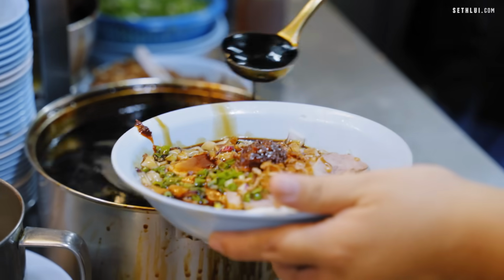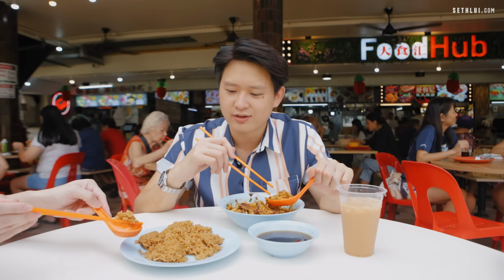I think the noodles are much better than the proteins in this. Overall rating, I think this is a pretty much standard bowl of duck noodles. The only different thing is that the noodles are actually quite silky and nice, and the flavor is quite good. And the rice is rice.